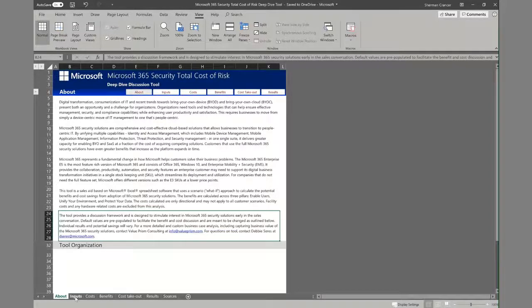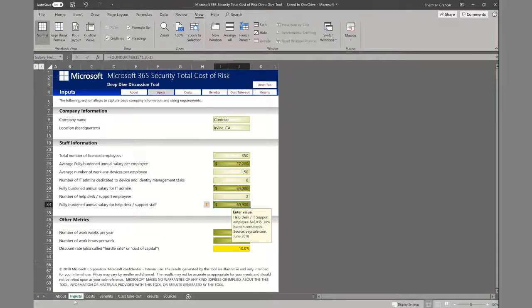So the very first page is the About section. Very important to familiarize yourself here so you really understand some of the key words that are going to be used when talking with your customers. So when we get into the very first page, we're going to put information that is available or that is given to you about the company. Very self-explanatory here. Total number of licensed employees. These would be seats per se. Average number of work devices per employee.